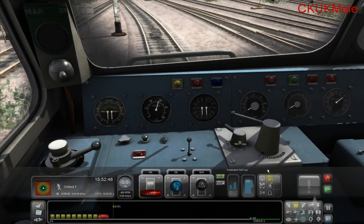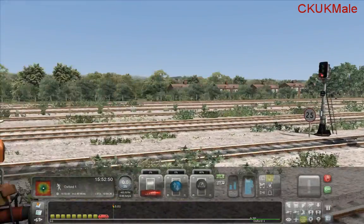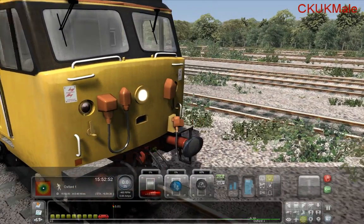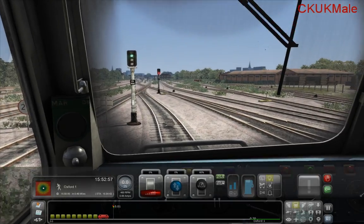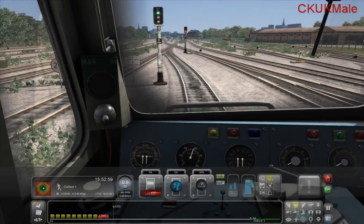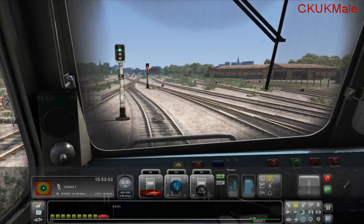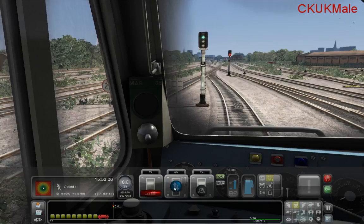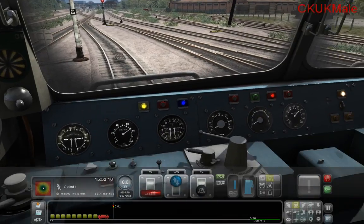Put the headlights on. Go outside and just check all is okay. Yep. So, let's make a move, shall we? Everything else is set up, I believe. Now depart for the station. Yes, I will.